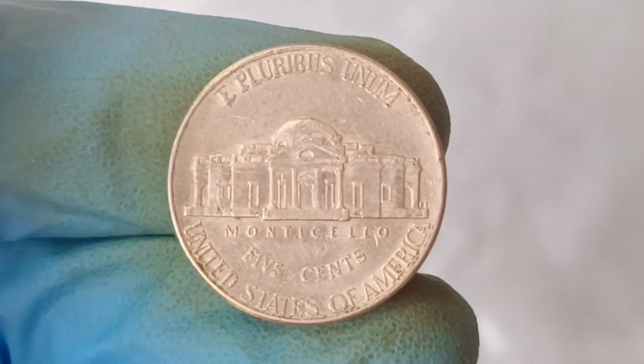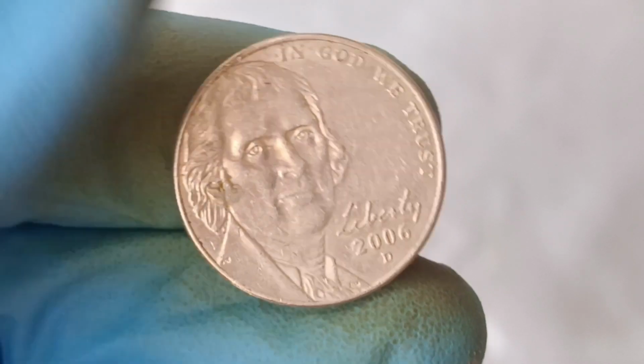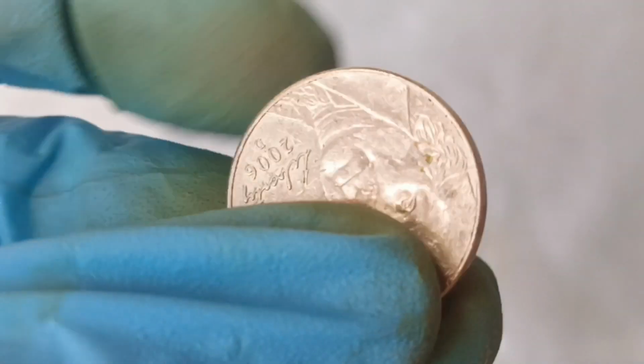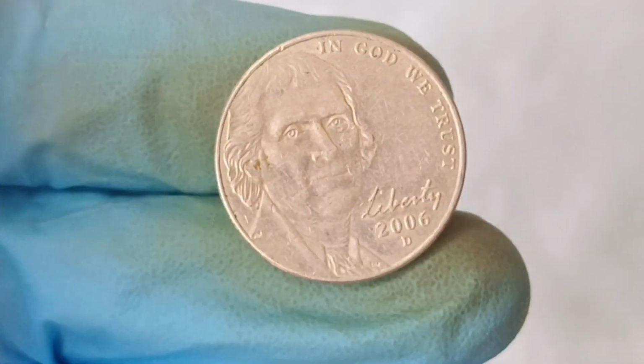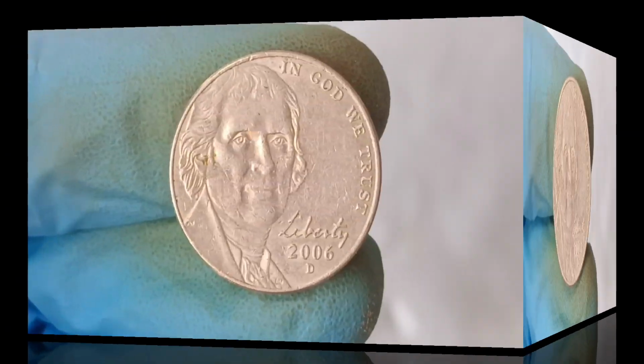As word spread within the numismatic community about the flaws in these coins, collectors began to seek out 2006 Jefferson Nickels with specific errors. They scoured banks, coin shops, and online auction sites, hoping to find the elusive and valuable pieces that had been missed by others.